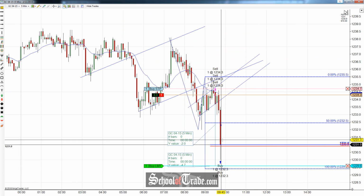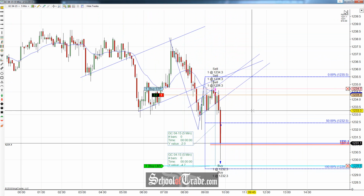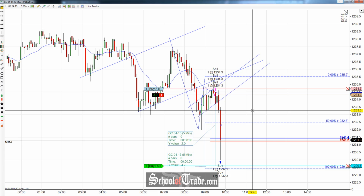So hopefully I won't have to pause it very long with this volume that we're seeing here, but we'll be back in a little bit. See if we can get that 29.6 filled. Just a slight adjustment there, 47 ticks now instead of 46. So we'll be back in a little bit.